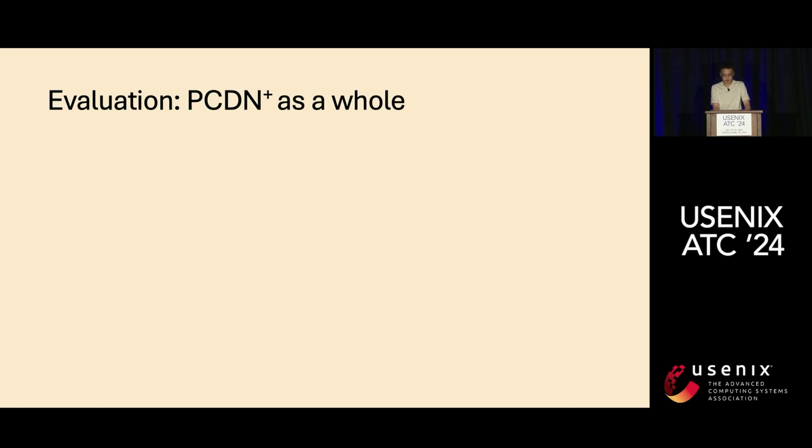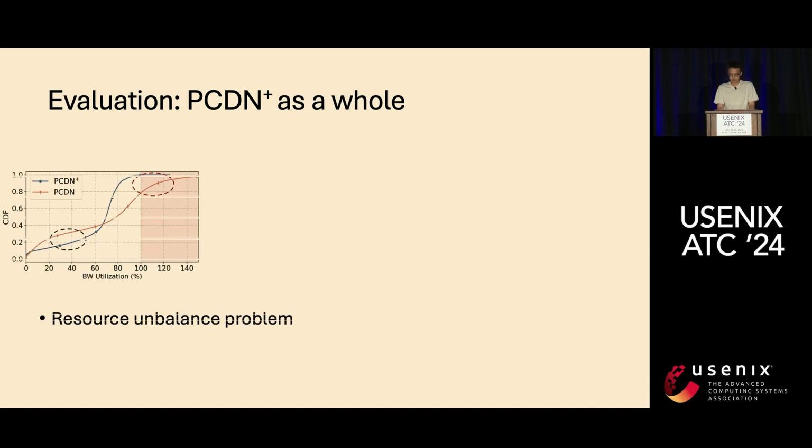After testing the decentralized logic of PCDN Plus, we further conduct some experiments to evaluate the overall system. That is, we will evaluate PCDN Plus as an overall system. We first evaluate the resource utilization. And we can find that through PCDN Plus, the resource unbalanced problem has been well resolved. This is because our system is controlled and also supports dynamic control.